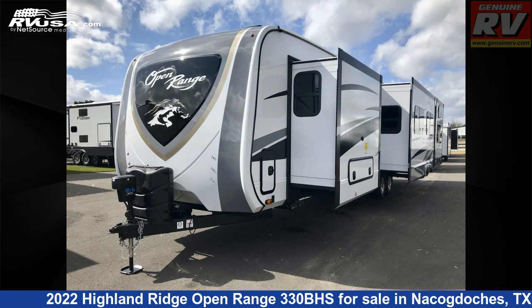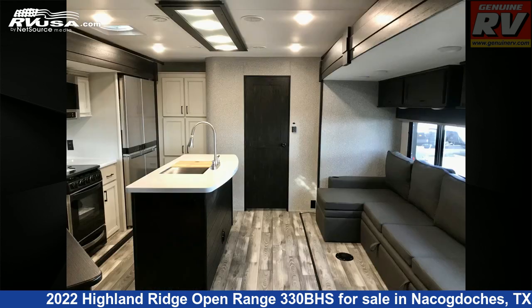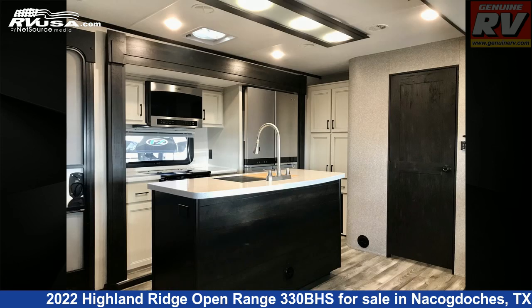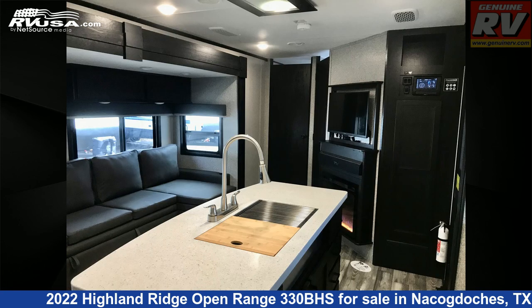smoke detector, spare tire kit, self-contained, water heater, slideout, skylight, external shower, microwave, oven, TV antenna, and 43 gallons fresh water capacity. The floor plan layout of this travel trailer features bunk beds, bunkhouse, front bedroom, outdoor kitchen, 2 bedrooms. The unloaded weight of this 2022 Highland Ridge Open Range 330BHS is 10,130 pounds.